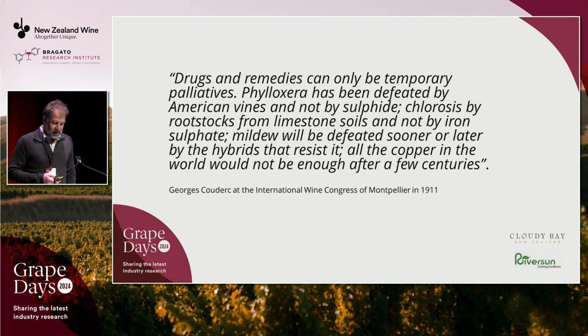Drugs and remedies can only be temporary palliatives. Phylloxera has been defeated by American vines and not by sulfites, and considering they used to almost poison the soils. Chlorosis is beaten by rootstocks in lime soils and not by iron applications. Mildew will be defeated sooner or later by hybrids that resist, and all the copper won't be enough after a few centuries.